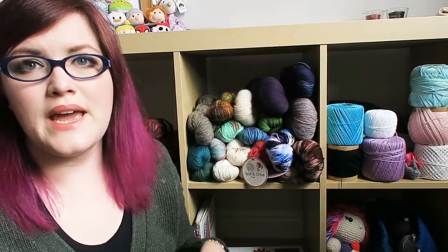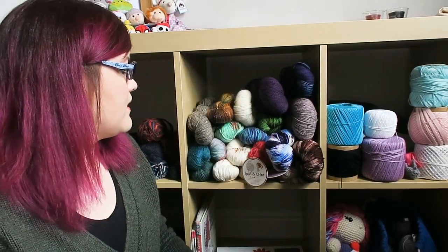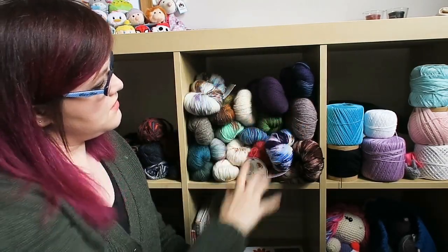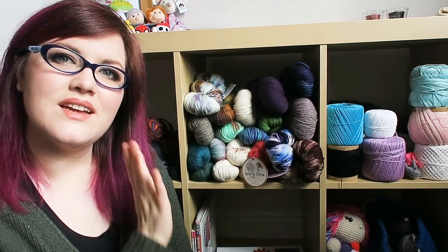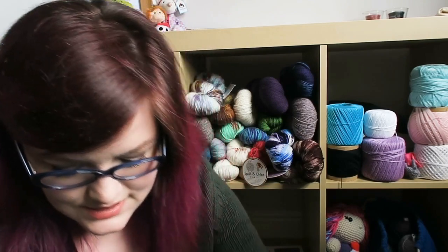So yeah, that was my epic stash fattening. You see what I mean when I say that when I put my yarn back in, it looks significantly fuller. Sad times.